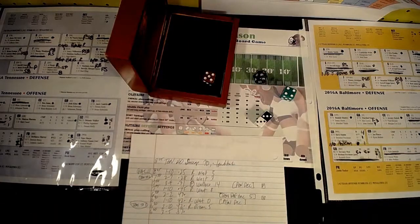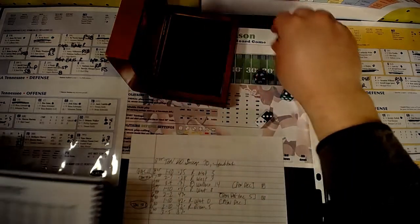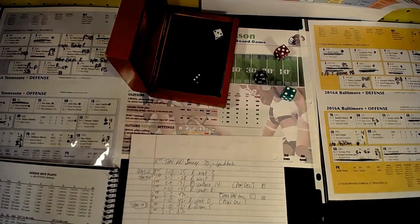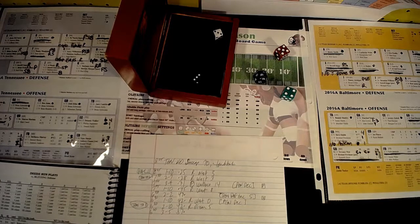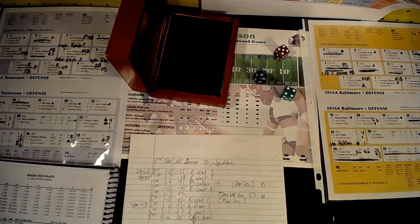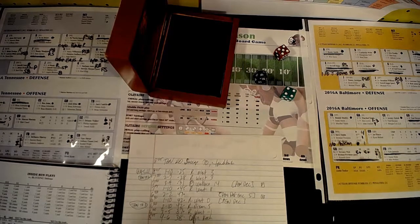So inside run against a blitz. So Tennessee is going to get a little aggressive here, try to get them stopped. 33 again is tackle A or run 2. It's Ronnie Stanley and he's not. So going to dump them for a 1-yard loss. Now they're going to be able to take all 35 seconds off of this, but it will be 4th and 6 from the 38. And this time Baltimore will coffin corner this.